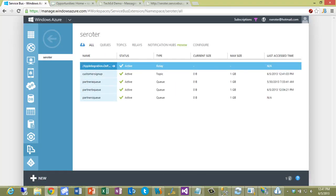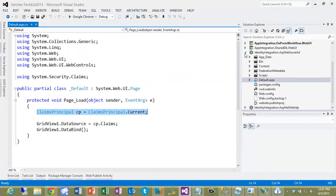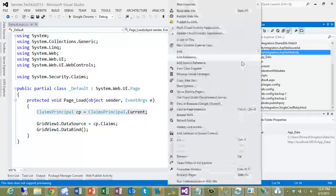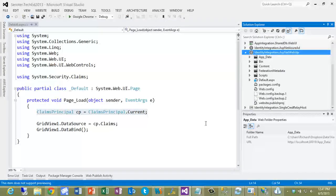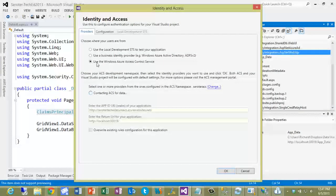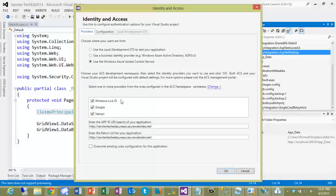So what I'm doing in my code, we'll just jump to that, is if I jump back to Web IDP, that same identity and access menu I showed you, I can point that to ADFS and pull in metadata, or I can give it my ACS credentials, my Access Control Service credentials, and it'll tell me which providers do I want to support. And you can also do Facebook if you set up for an application remote. So here, I'm choosing that I want to let users authenticate using a Live ID, a Yahoo ID, or a Google ID when they hit my app.